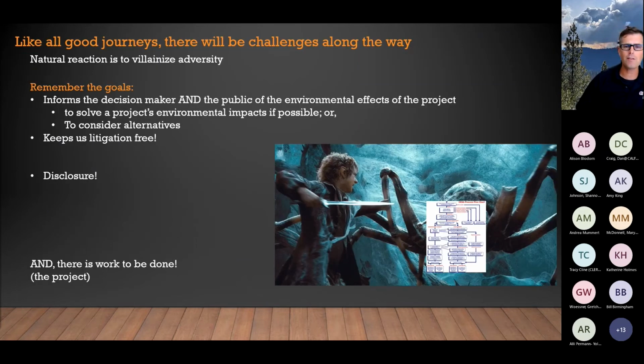And then I think it's fair to expect challenges. If you're like me, the natural reaction is to kind of fear the hurdle, fear the challenge in our way, because sometimes there's no easy button, and we just have to keep trudging and keep grinding to get this done. So hopefully we stay litigation free, and if we do get litigated, it's not the end of the world either. There's reason for that.